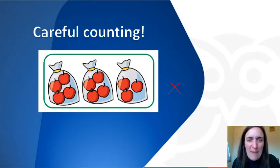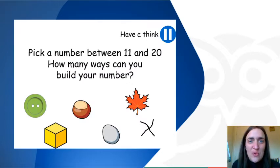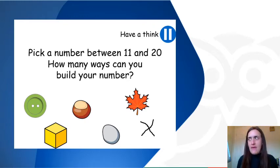So today is all about careful counting, making sure that we try our best not to make any mistakes with our counting, because Tiny did and it's fine, but we are really super duper counters, so we're going to be super duper careful. So I would like you to pick a number now between 11 and 20. When you've chosen that number, I would like you to try and make that number in as many different ways as you can. So if you've got 20 buttons in front of you, let's say, there are lots of different ways that you could make your number.